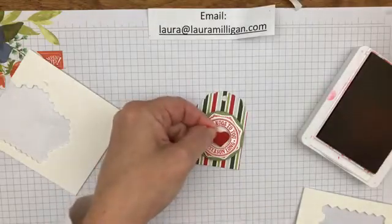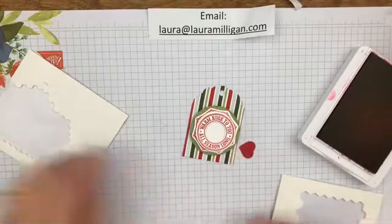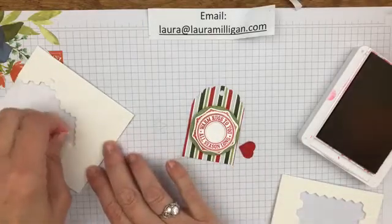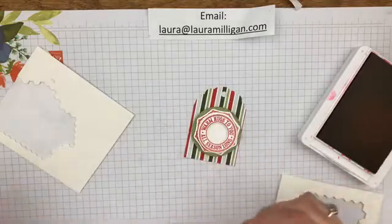Okay, so I'm gonna just pop this up as well. And I'll use my mini dimensionals. Probably just one is enough for that.